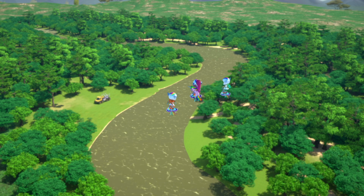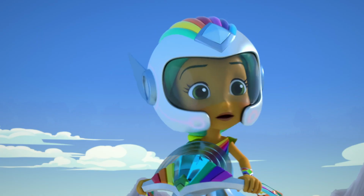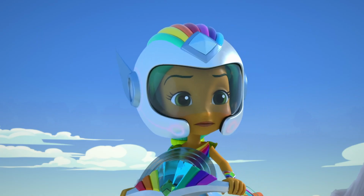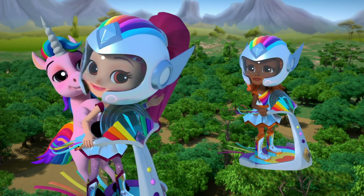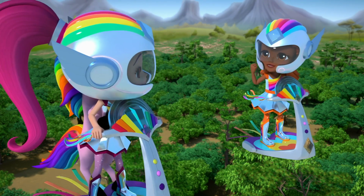Yes! We found it! Hello, beautiful water! Great job, Mandy. Hang on a second. I'm confused. Why? You wanted water? Mandy found water. Done and done. Let's start soaking the embers.